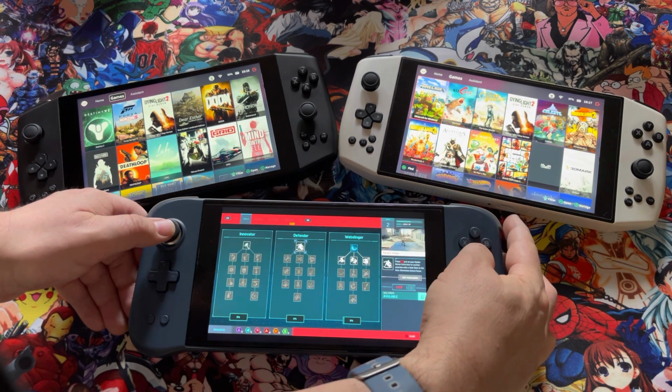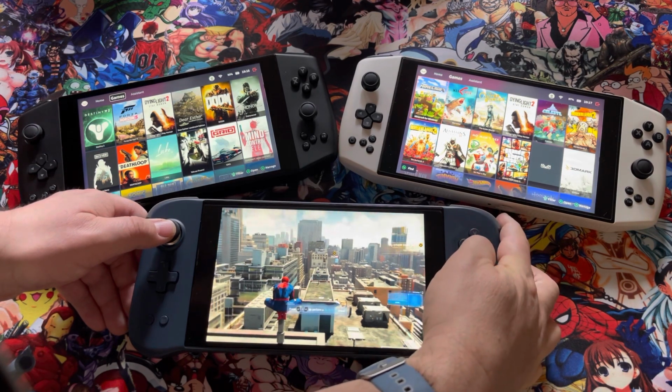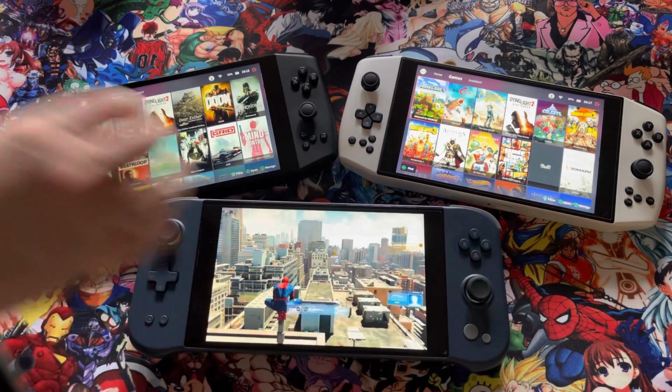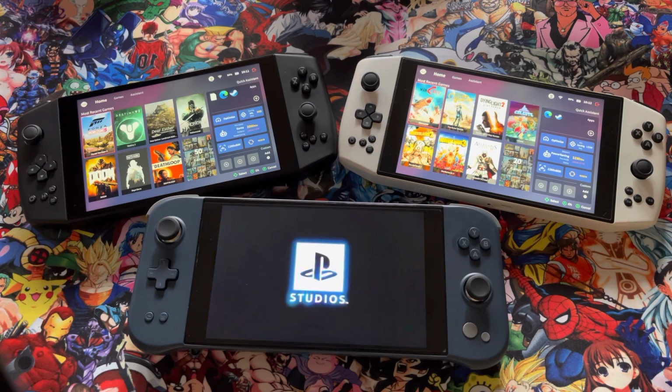Considering the Steam Deck only goes up to 512 gigabytes anyway, and the most affordable SD cards are up to 512 gigabytes themselves, you're looking at 1 terabyte there. So this is comparable, even without the micro SD card slot.